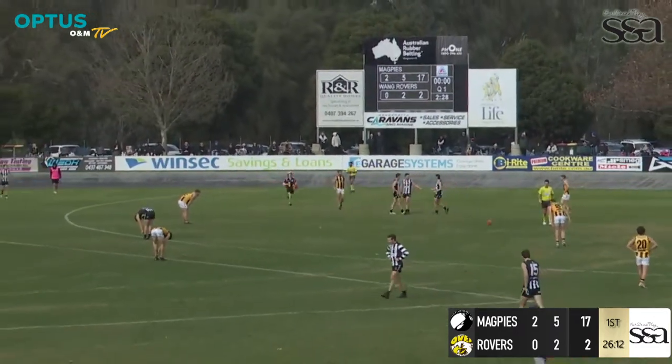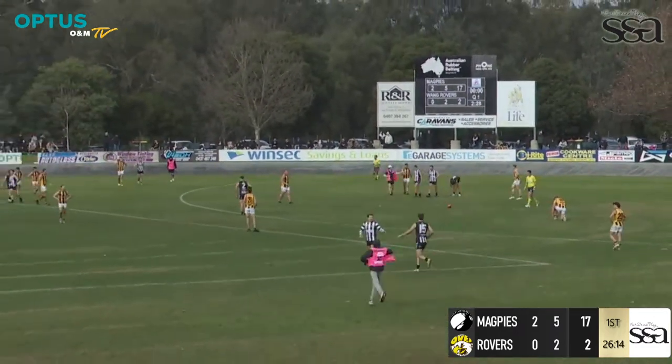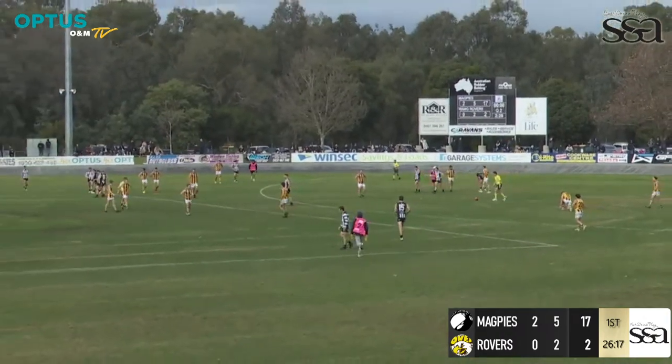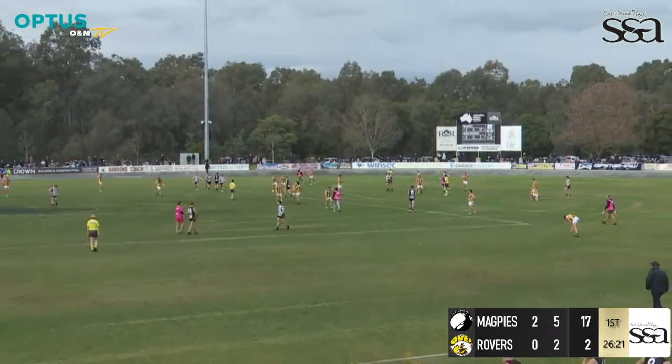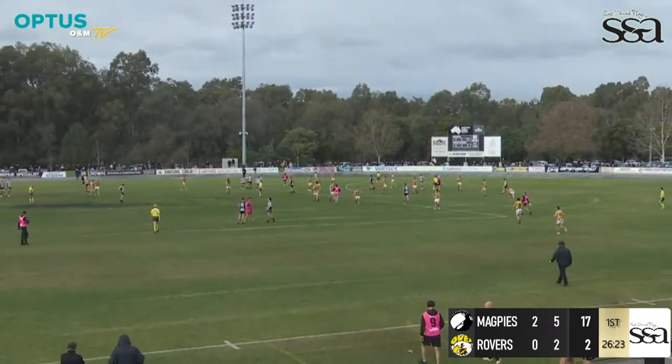A bit of a scrappy affair, but the heat is well and truly up from both sides, which is what we love to see. Two Paddy Warner goals, the difference here in the Wang Derby. The Pies 2-5-17, the Rovers two behinds. First quarter done and dusted.